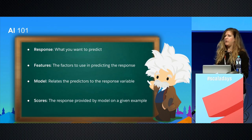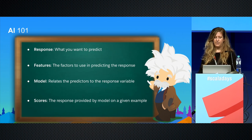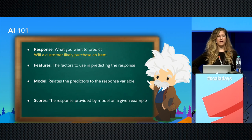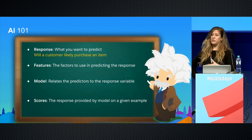So first thing, we refer to something as the response variable, which is what we want to predict. And I'm going to take a toy example here. Later, we'll go through another example that is specific to what we try to build at Salesforce. But let's take that example of wanting to predict whether or not a customer is likely to purchase an item. So the response variable, which is what we're trying to predict, in this case is a binary, a yes or a no. Will you purchase or not?